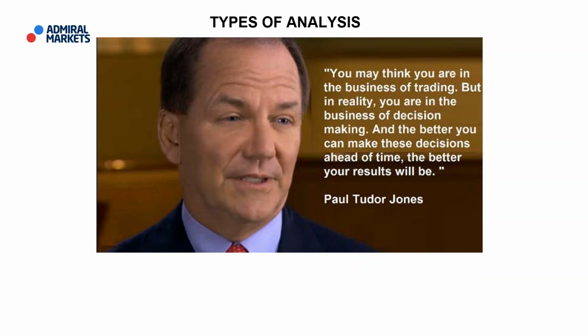But what I talked about, and I always like putting up this slide, because Paul Tudor Jones is a well-known, well-respected trader, a bit of a professional trading hero of mine. If you don't know who he is, you can look him up on Wikipedia, or you can read his chapter in the great trading tome Market Wizards, where you'll find that this quote by him is fantastic. You may think you're in the business of trading, but in reality, you're in the business of decision making. And the better you can make these decisions ahead of time, the better your results will be.